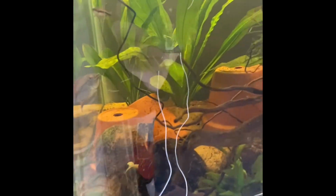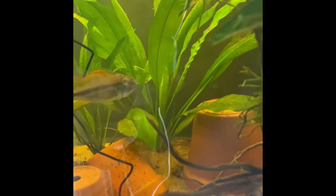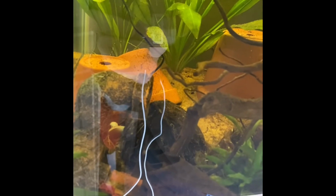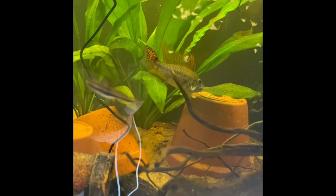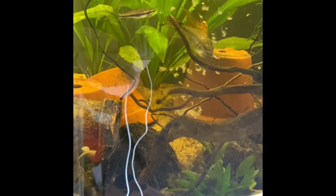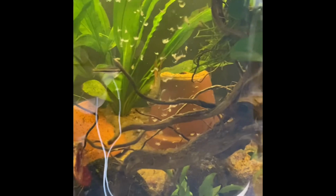Let's feed someone else. I think we'll feed Apollo. Let's give him some food. He knows it's coming. He's had his lid go back. I normally feed him from like the middle of the tank, so. And he'll hoover all that up. He's an absolute pig. He loves his food.